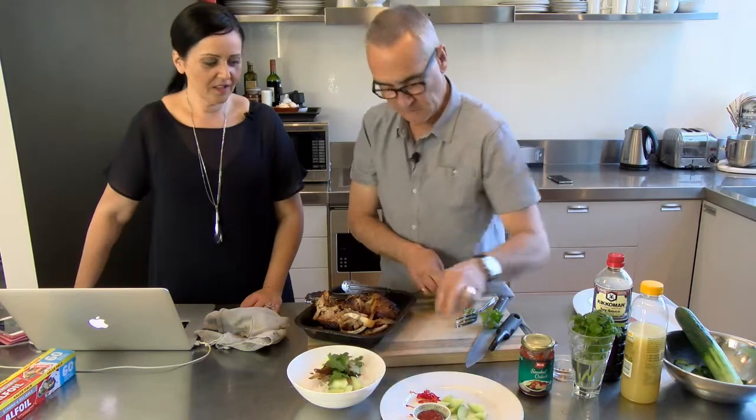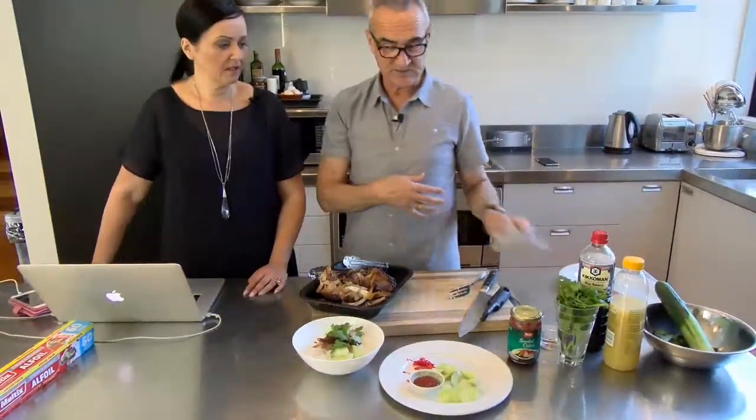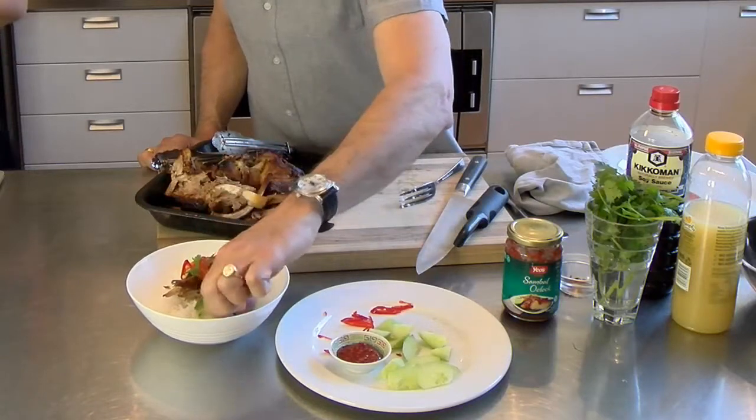Love it. All right. Do you grow your own coriander? Usually we do. We haven't got any at the moment. Right, because I use it up too quickly. And some chili. Oh, amazing. I'm going to photograph it, Ray. All right, that looks great.